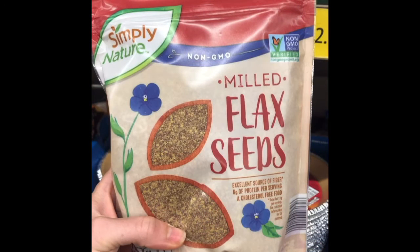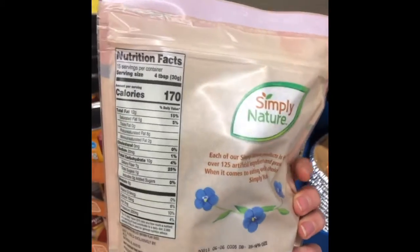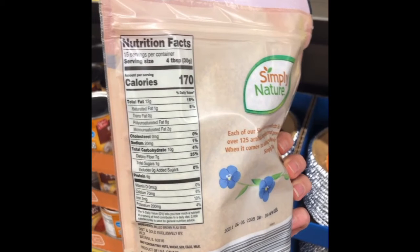Another great ingredient that this recipe calls for is flax seeds. Last week we talked about how flaxseed is categorized under our fat macronutrient category. And if we take a look at this nutritional label here, we'll see that our fat is at 12 grams, our total carbs are at 10, our proteins are at 6. So if you look at the serving size, we have 4 tablespoons giving us 6 grams of protein.